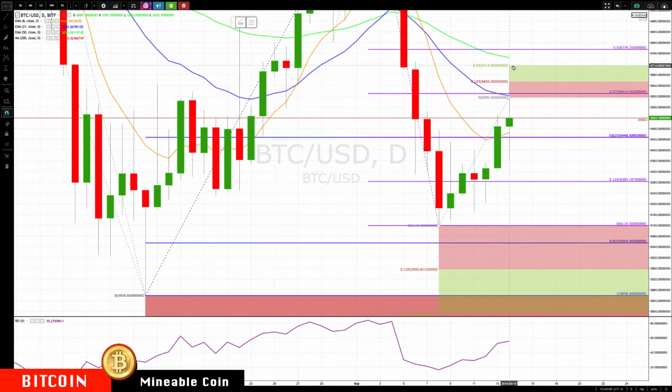If we do get through it, that 67.14 level is going to correspond with the declining 50, so somewhere in this zone is your next major target should we get a close above the rotation zone.